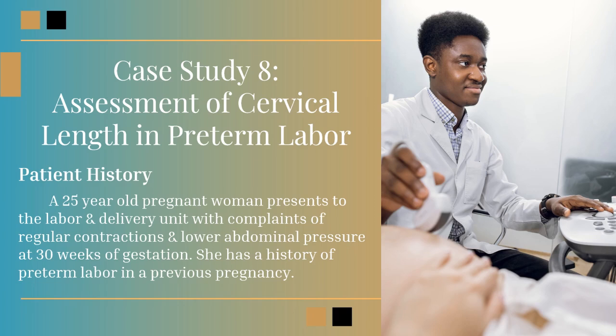Case study number 8, assessment of cervical length in preterm labor.